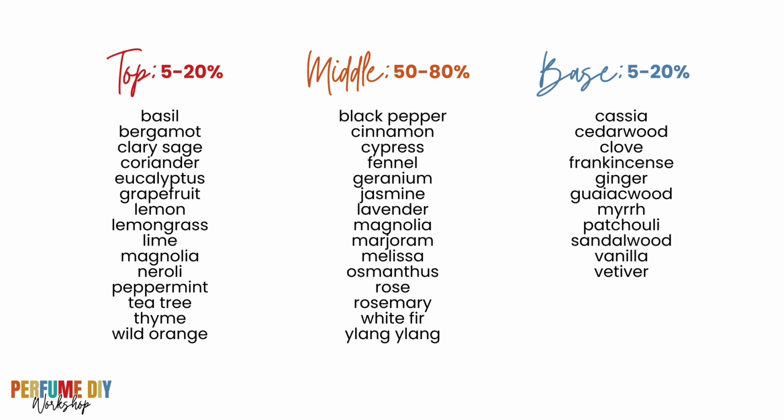Okay. So the middle should have the most drops, even though that base is what's going to help keep everything else from flashing off. You don't need a ton of the base, which looking at the oils in the base, those are all very punchy oils for the most part. And so you don't want a lot of them. And then those top notes that are more citrusy, the lighter ones, again, you don't need as much.